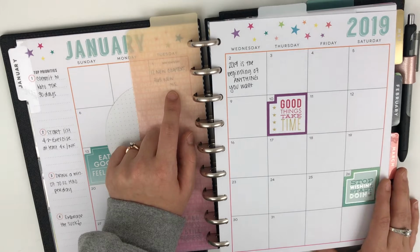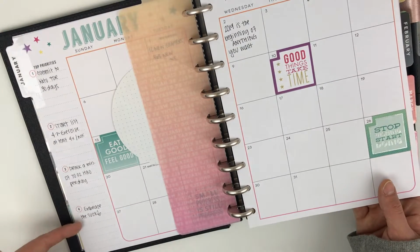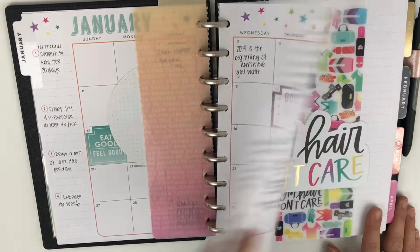to keep me motivated and inspired, and it gives me a way to really use these monthly pages where I have my top priorities for my health goals over here. So I like using the monthly pages. I feel like I've always let these go to waste, so I don't want to do that again.